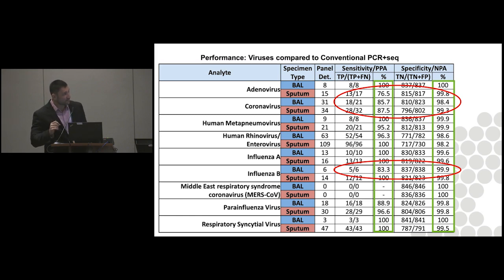What's kind of interesting is that in BAL, where we have 100% concordance with adenovirus, both sensitivity and specificity, when we look at the cycle values for adenovirus in BAL, it's much higher. So there's something biologically going on, maybe, that in BAL specimens, adenovirus is just at a higher level, whereas in sputum, it was typically at a low level, and that was leading to those discrepant results.